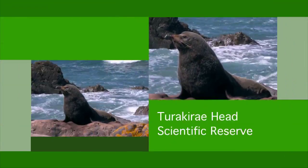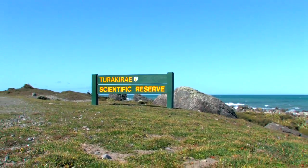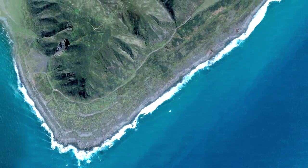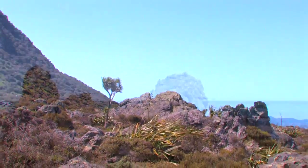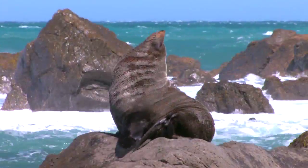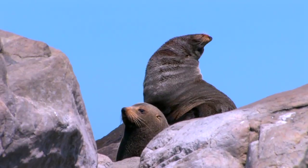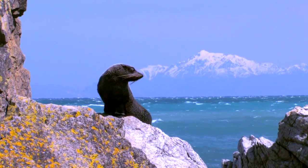At the southern end of the Rimutaka Range is Turakirai Head Scientific Reserve. This extraordinary landscape consists of 5 earthquake-raised beaches, which are internationally renowned for the record they provide of geological upheaval over the past 7,000 years. Here you'll find the Wellington region's largest colony of New Zealand fur seals, where hundreds of young males spend winter building up their condition before heading south to breed in the spring.